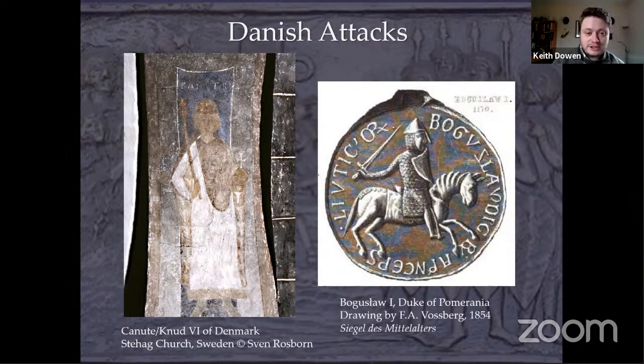However, the new relationship was far from easy, and following further violent encounters, Duke Boguslav of Pomerania was forced to pay tribute to Canute VI of Denmark. Now, following Boguslav's death in 1187, Szczecin decided to place itself under the rule of Mieszko III of Greater Poland. Naturally, this provoked Canute into attacking the town, and he actually burnt it 2 years later.